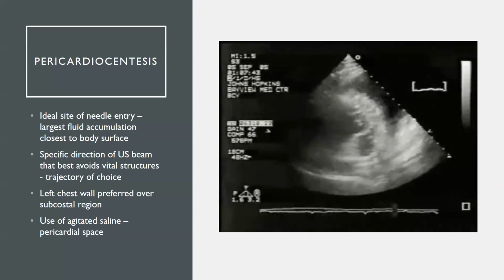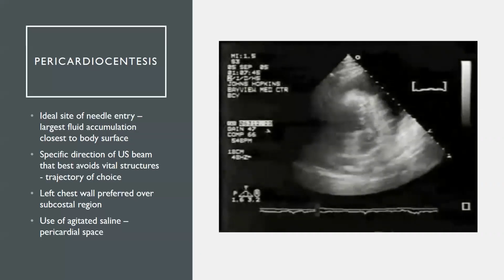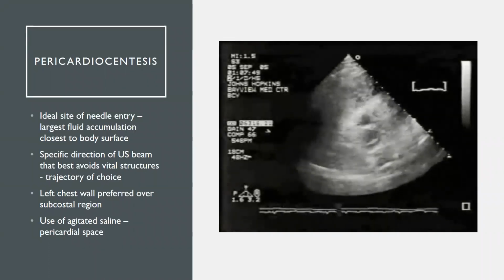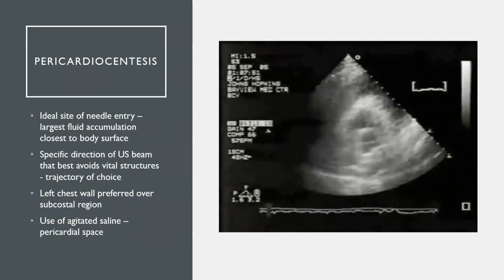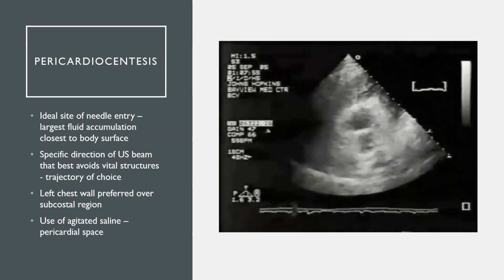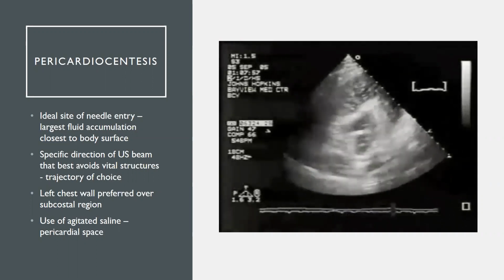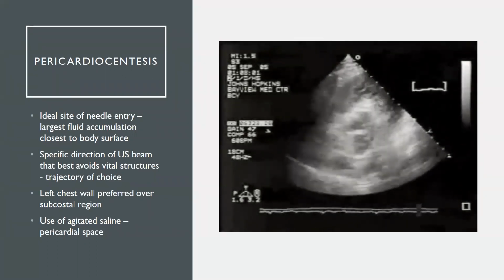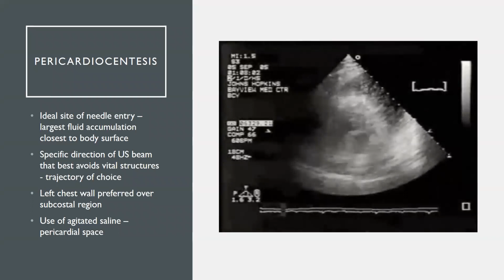Ideally, your site of needle entry is going to be your largest fluid accumulation. So where you see the largest amount of fluid is where you want to go. If that is apical, then that's where you're going to go. Subxiphoid, if that's where you see it, that's where you're going to end up going. And the direction of the ultrasound beam is going to be one that avoids any target structures.